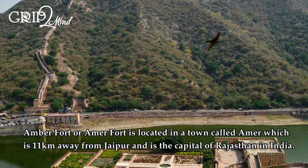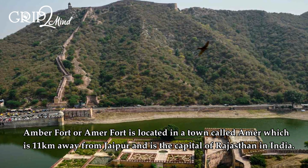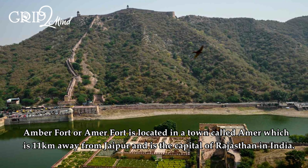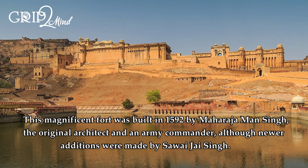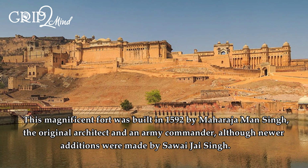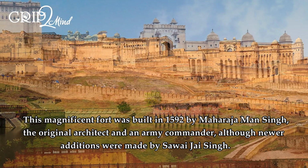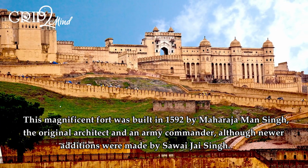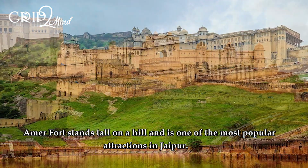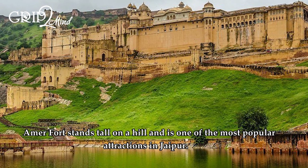Amberfort, or Amer Fort, is located in a town called Amer, which is 11 kilometers away from Jaipur, the capital of Rajasthan in India. This magnificent fort was built in 1592 by Maharaja Man Singh, the original architect and an army commander, although newer additions were made by Sawai Jai Singh.